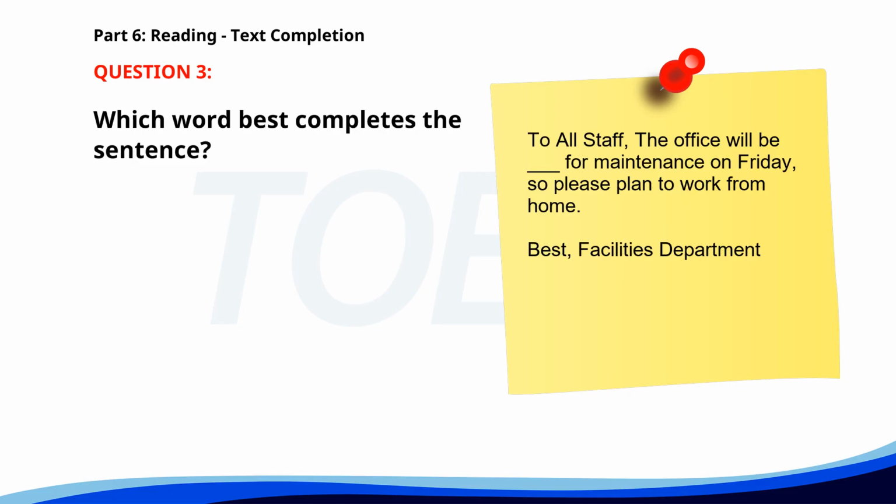Number 3. To all staff, the office will be ___ for maintenance on Friday, so please plan to work from home. Best, Facilities Department. A. Close. B. Closing. C. Closed. D. Closes. The correct answer is C. Closed.